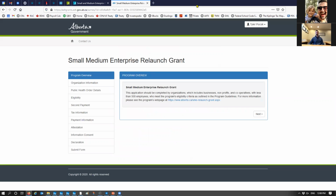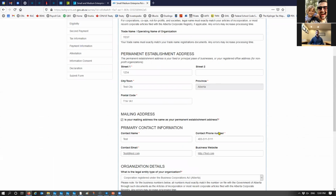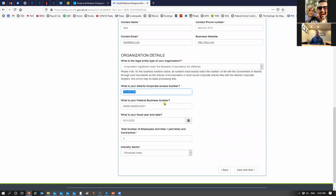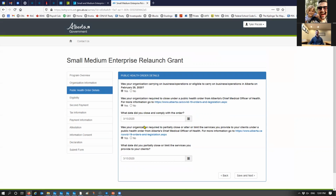So here's an example of what the grant application actually looks like. Are you applying for more than one organization? Select the organization you're applying for, sorry. You'll just type in the name of your organization. Here's kind of the basic information that you need to enter. You're just looking at contact information, corporate access numbers, your Alberta ID number that you incorporated with, federal ID number, etc. They want the dates that you were first impeded by a public health order.